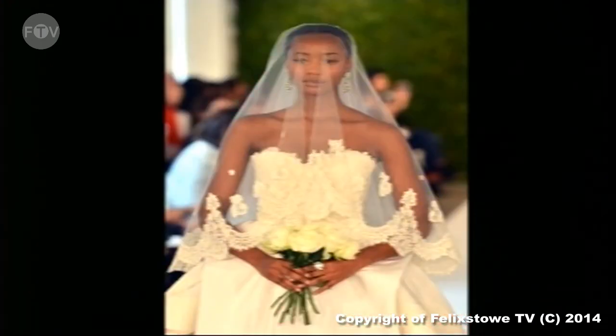This is another Oscar de la Renta dress, a bit more traditional, really overemphasising the bodice, and the veil is just beautiful, I think.